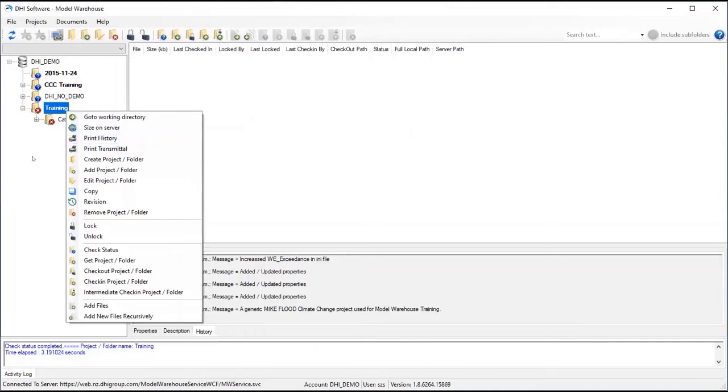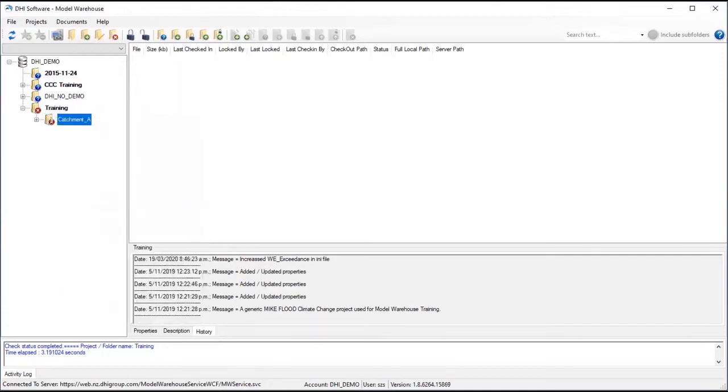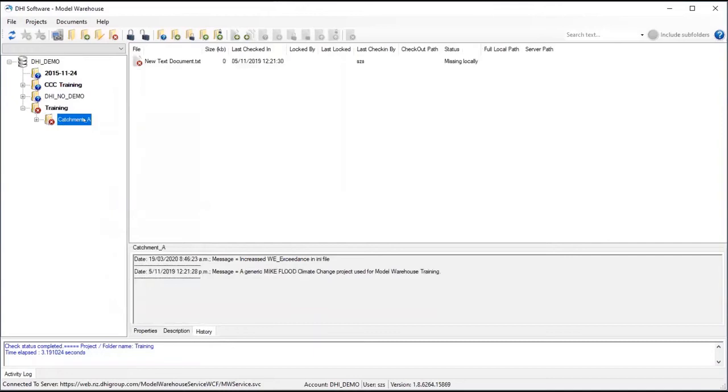So these are the main things to get you going. We'll just go through a very simple workflow. For example, if this training catchment is a project and I'm new, and I want to work on this project, I can get that project to my local machine, download it from the model warehouse.